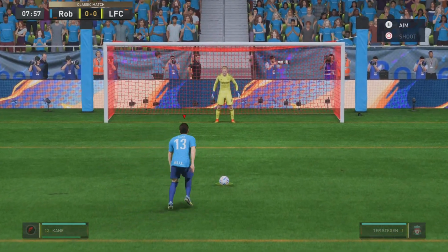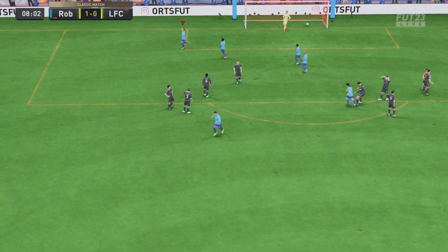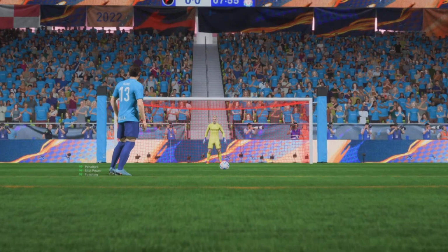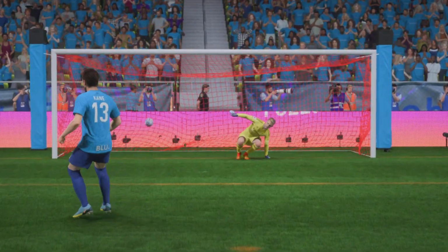Can he make it 1-0? And the spot kick is converted as coolly as you like. Well, as you can see, the keeper makes no effort in the end. He was hoping it would be struck down the middle, but it's an easy finish, really.